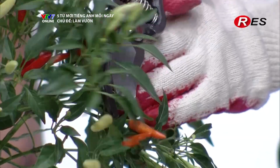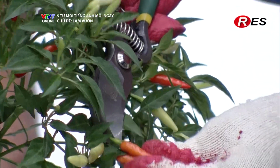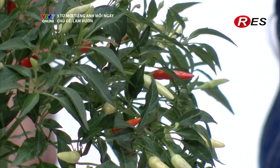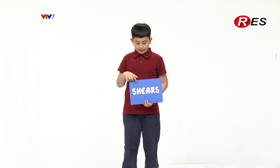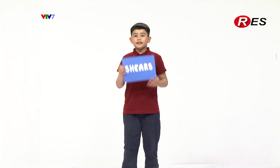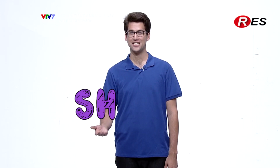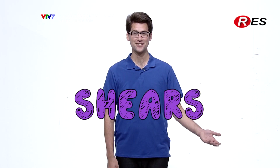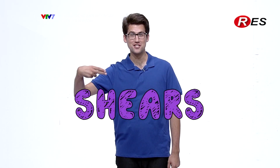Wow! A chili harvested with shears. We need shears to harvest the red chilies. S-H-E-A-R-S, shears.